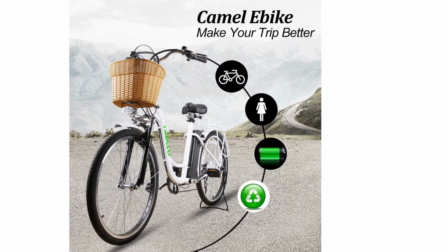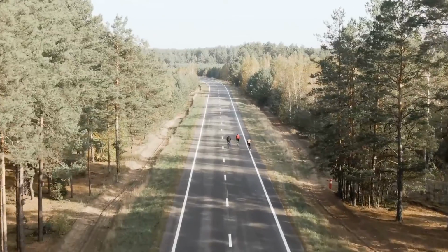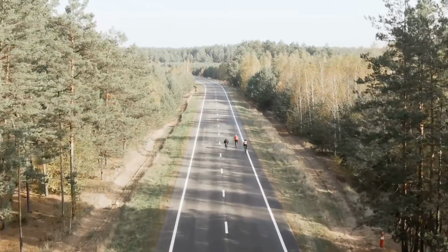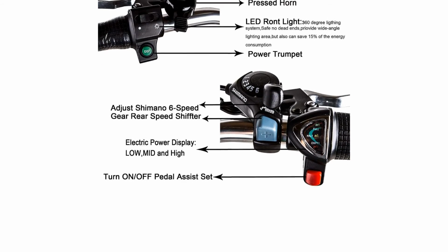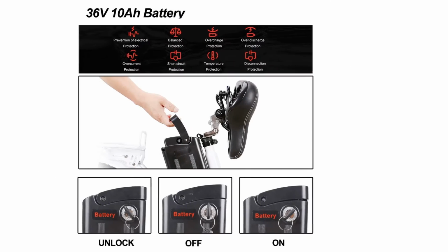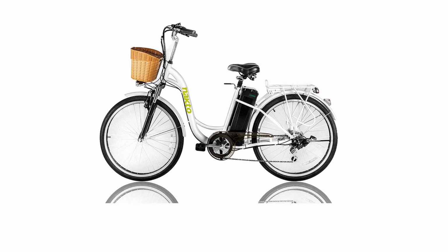We were also a little underwhelmed by this bike's pedal assist system. Not only were the display and controls quite basic, but it only has one pedal assist level. It works, it's just a little less sophisticated than some of the other bikes we tested. That said, we still feel this is a quality, comfortable e-bike with a great range and cargo capacity.